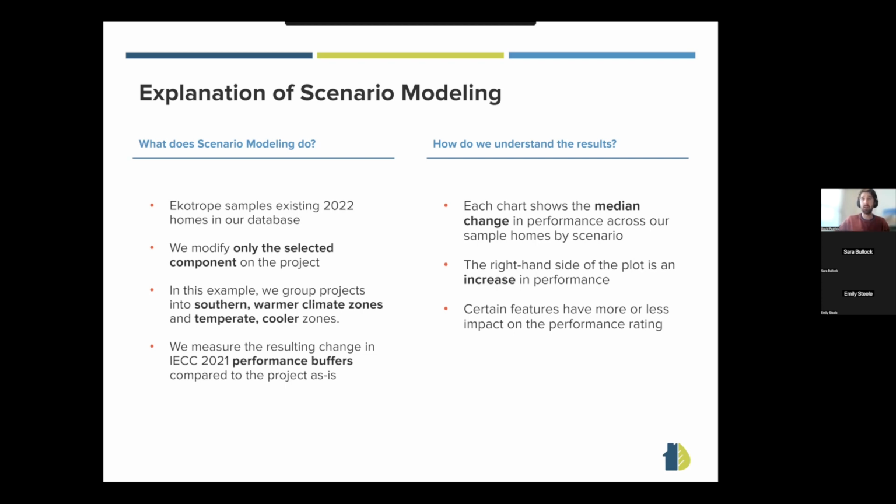Like I was saying before, if our threshold is $100 of utility costs per month, and this home is currently at $95 per month, and we add in a new component, like we switch out all the walls from one R value to another R value, and the new utility cost is $90 per month, we would say that moved the buffer by 5 percentage points, because it went from 5% to 10%. So that's what we're going to do here. We're going to talk about a few different types of products and specifications, and how they impact energy code compliance.